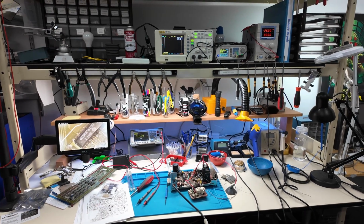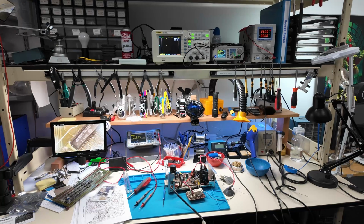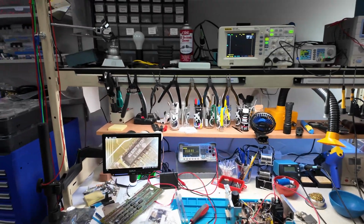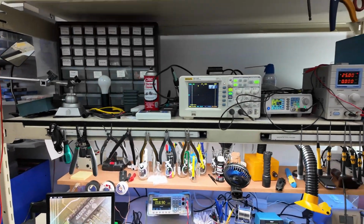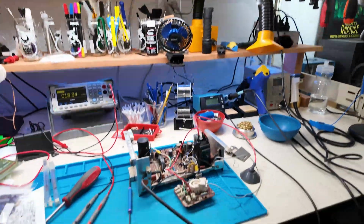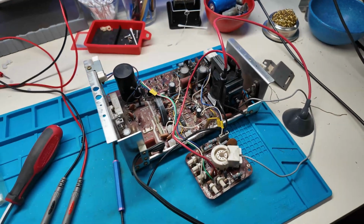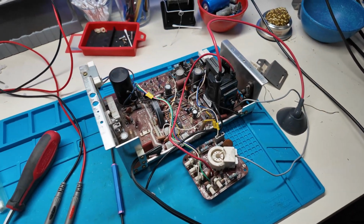Here's a closer look at the electronics bench. On the bottom we have soldering and desoldering stations, a multimeter, and an electronics microscope. On the top shelf is an oscilloscope and some other test equipment. Down here we have the monitor assembly from the Robotron Mini that we saw earlier. I am not sure yet what's wrong with it.